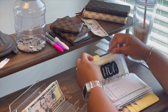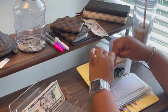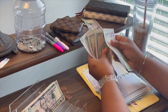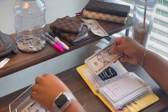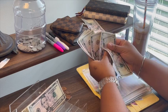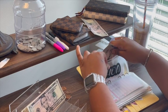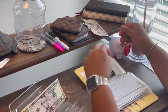All right, next after choir fees, we have HOA, and HOA is also getting $5 this week. Let's go ahead and get it out and get it counted. Let's see, we have 5, 10, 15, 20, 25, 30, 35, and 5 more makes 40. Count that one more time for you. Again, that is 5, 10, 15, 20, 25, 30, 35, 40 in HOA. All right, and that is all for our yellow zippered binder.